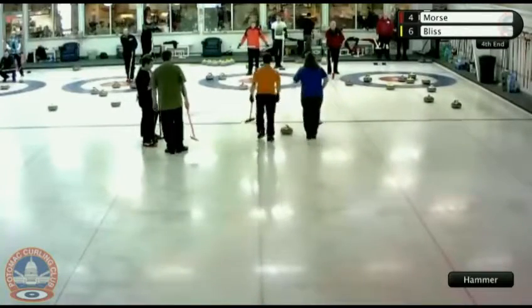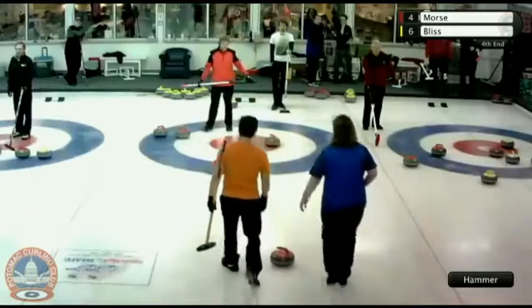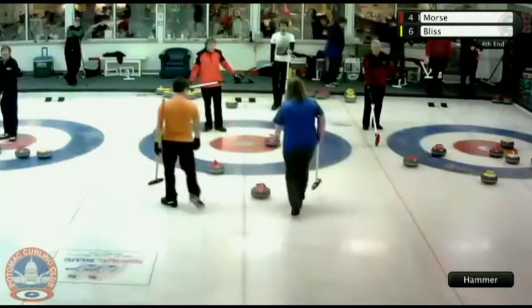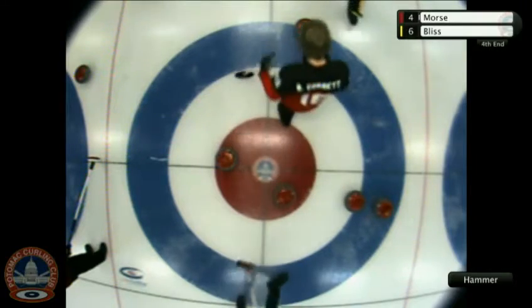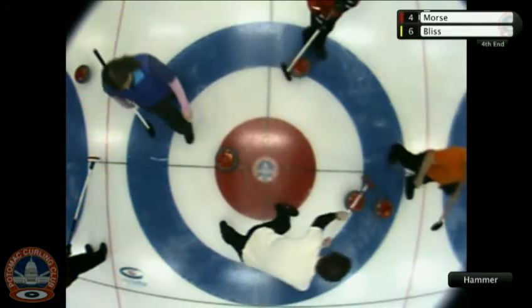Looks like the weight is right. It's not going to go through the house. It's enough to stop. Probably just behind the tee. Pretty safe weight. And that's 5 points for red.